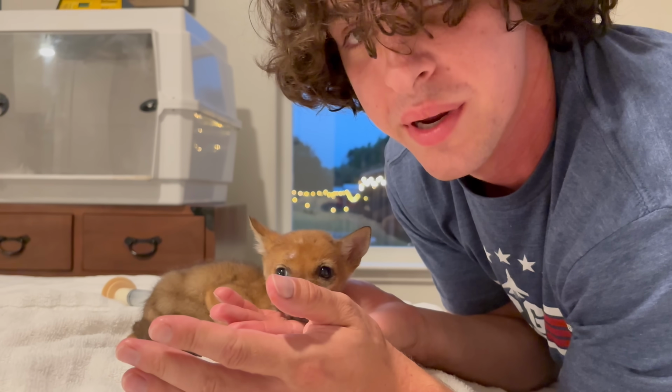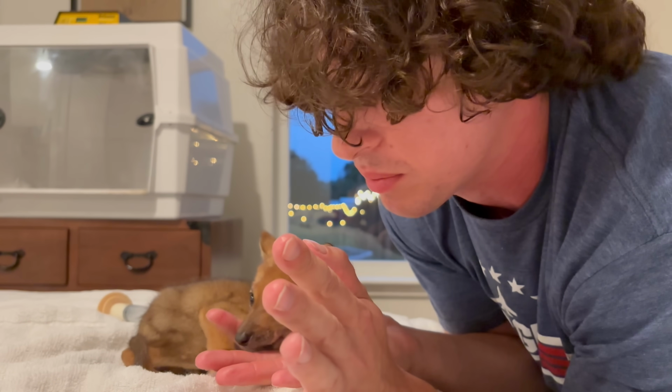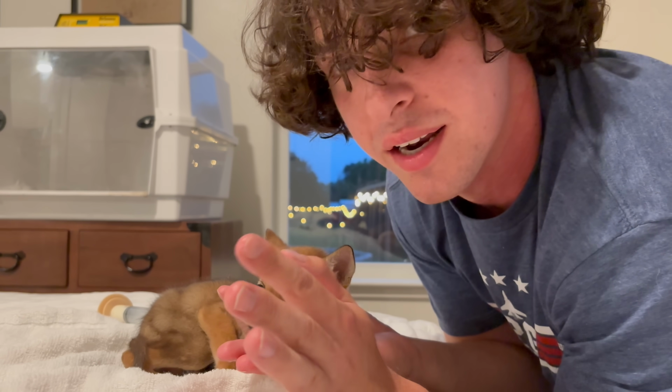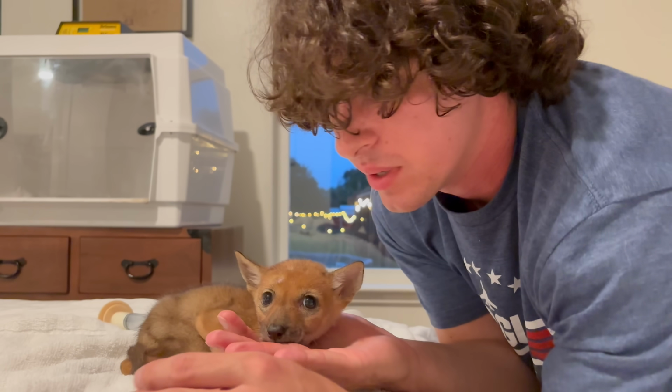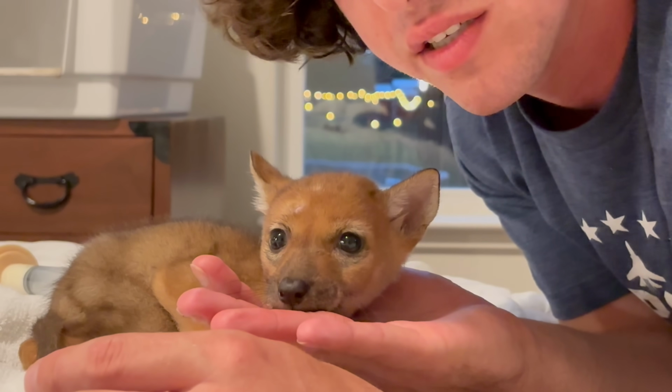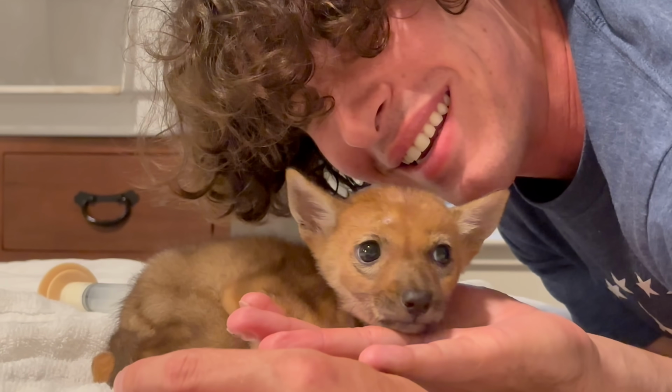If there's 2 or 3 coyote pups in a pack, you don't need to show them any affection or love at all. You just keep them together. But when there's only one, until we can find another rehabber with a baby coyote pup, we can steal them or give them to them. But we need to love on this little guy, show him affection, or else he's gonna have a lower chance of survival. Also, look at this. It's a puppy. This is literally just a little puppy.